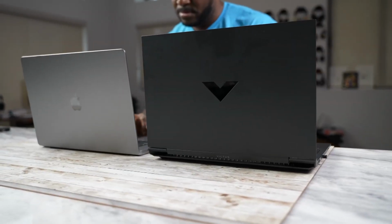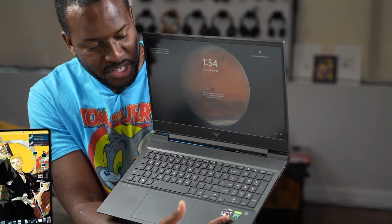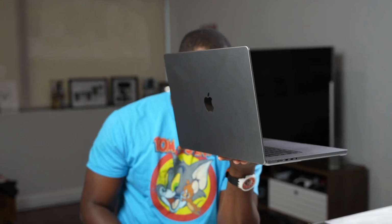And I thought to myself, well, I've got the Victus laptop from HP here. This has a 3060 graphics card and also runs the AMD 5800 series CPU. So how well does it stack up in terms of gaming? Before we get to that, let's look at the 16-inch MacBook Pro M1 Max.